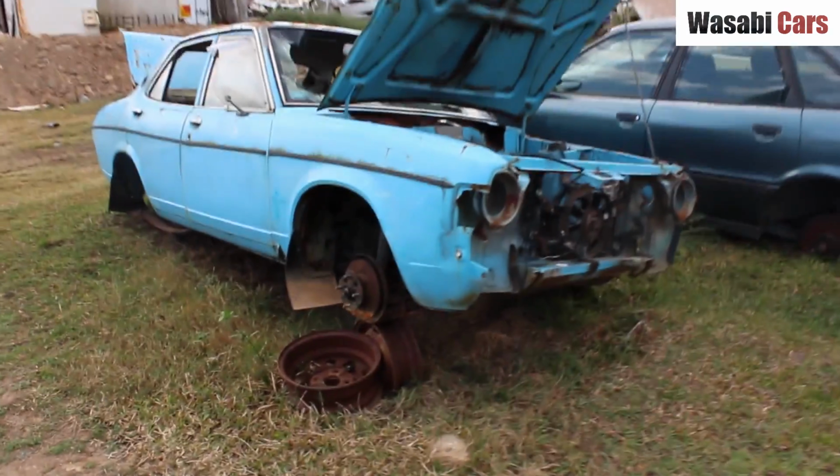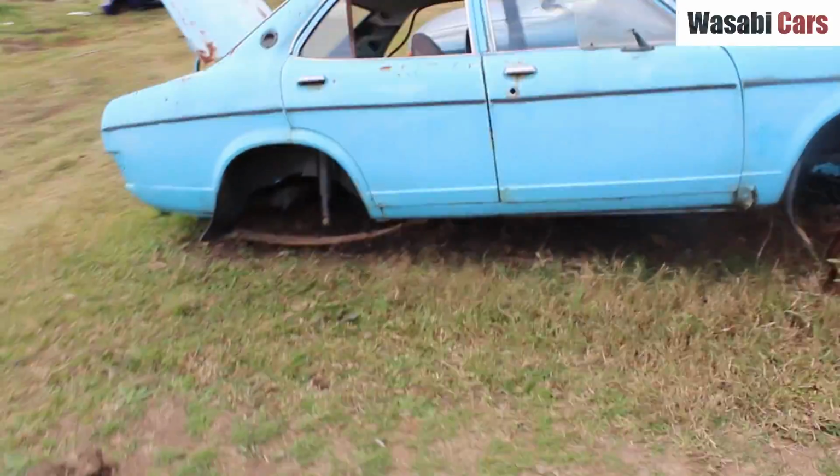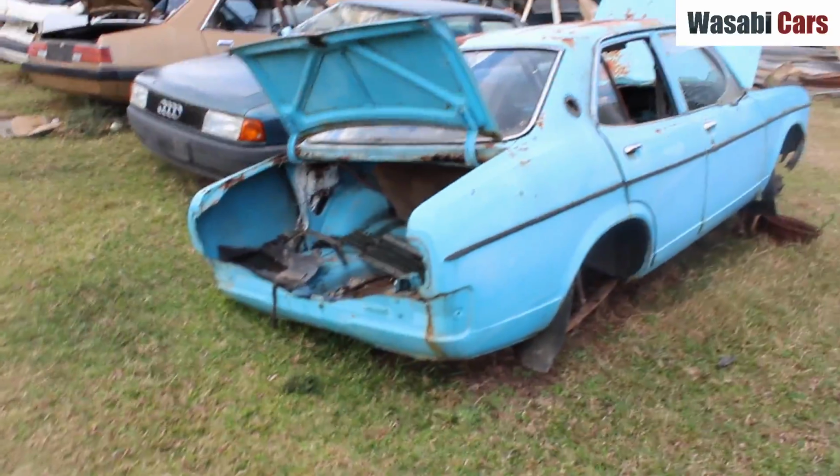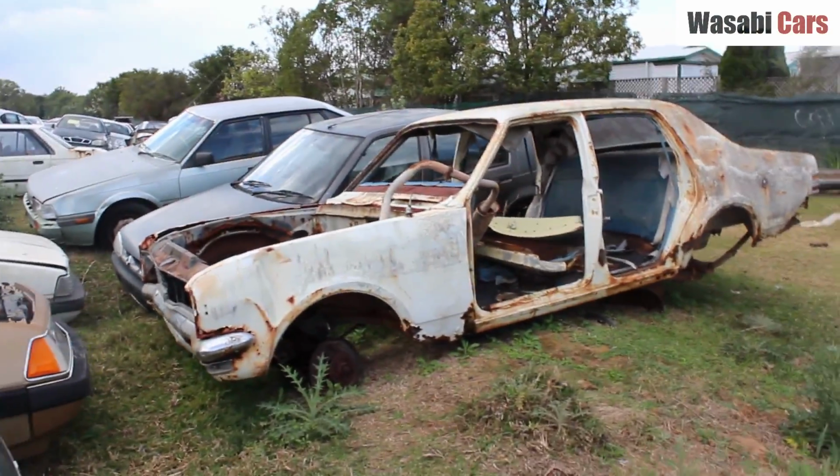What is this one here? You think I'd know, but it's missing too many bits off it. Chrysler. So it's a Mitsubishi, is it not? Mitsubishi Galant. I mean, yeah, there's bits missing off that, but there's an interesting old car. Please, let me just show you one Australian car.